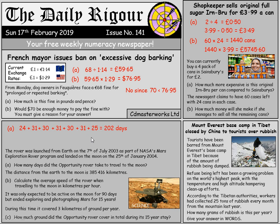Now, what was the average speed of it when it was travelling to the moon? Well, speed, of course, is distance divided by time. The distance it gives us, but the time which we've worked out is going to have to be in hours, because then we'll get the speed in kilometres per hour. So what we're going to do is we're going to change the number of days into hours by multiplying by 24, because there's 24 hours in a day. So we're going to be dividing by 4,848. That comes to 79.5 kilometres per hour.